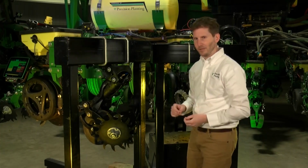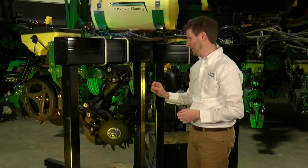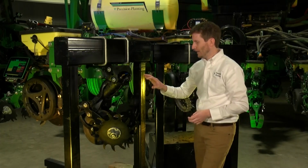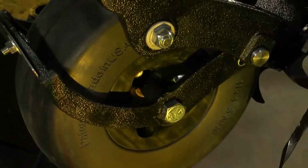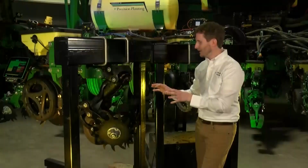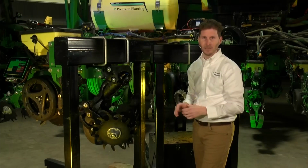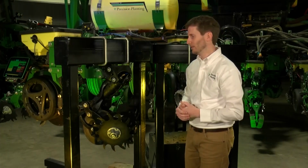There's another benefit, though, that we've seen that's really intriguing with that gauge wheel, and that's the fact that in looser soils, that gauge wheel actually does a little bit of firming action. And so that firming action gives us the ability to preserve moisture in loose soils where that's very important, and also it prevents dry soil from collapsing, which can happen when we have opening discs running through very loose soils.